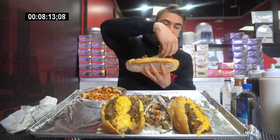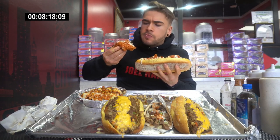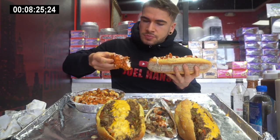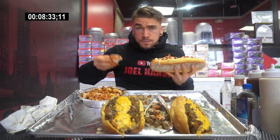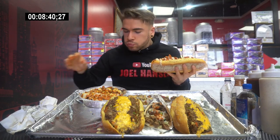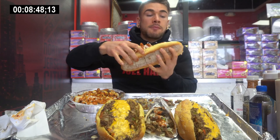Super crispy chicken coming out of the fry. Nice flavor on that. Spicy though. This is their house-made hot sauce. I'm about 8.5 minutes into it. Okay. This is still massive.